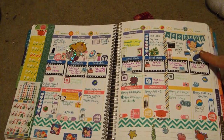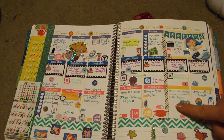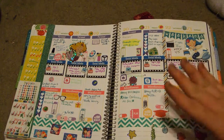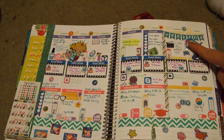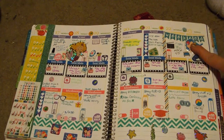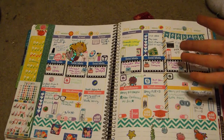And this is where I used my mermaid stickers, because I finally found mermaid stickers. I searched for them and searched for them, and I couldn't find them anywhere. And I was so upset, and then I finally found them at Office Depot. And I know people don't like using 3D stickers, but I do. I don't mind that they bulk up my planner a little bit. I really don't, because I don't use them every week.